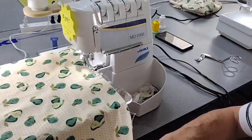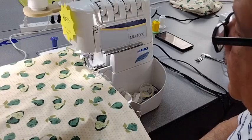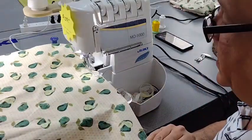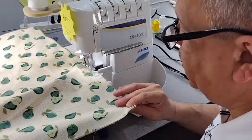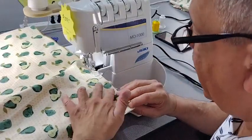And just with the wonder clips, this will make it easy. Spraying it too will make it easy. You can use your quilt basting spray, your 505, yeah, or 505.